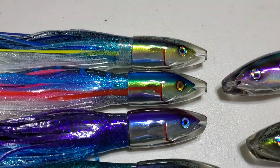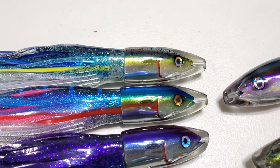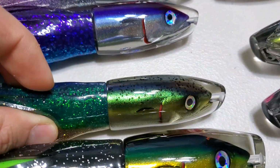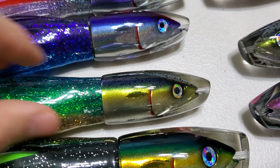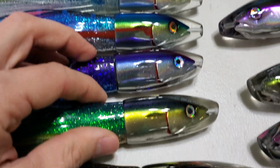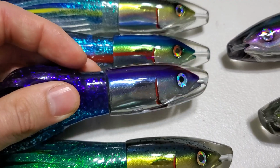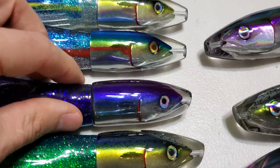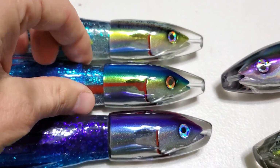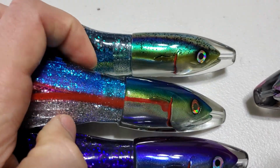Okay, and then over here we have some small barrel bombs and small cruisers. And again, here you have another deadly patterned small cruiser, and the small size is a 7-inch size. And then you have this one, sort of a purple and blue, there's a faint blue there, but the skirt's kind of purple and blue as well. Very nice color. And then on the barrel bombs, you have the bleeding gill there again.